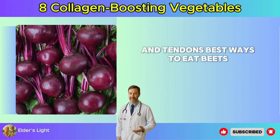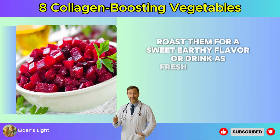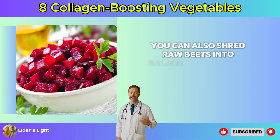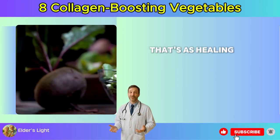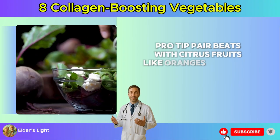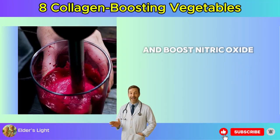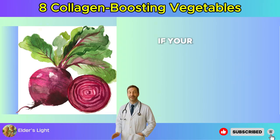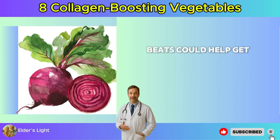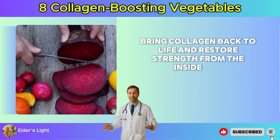Best ways to eat beets: roast them for a sweet, earthy flavor, or drink as fresh beet juice. Just make sure it's unsweetened. You can also shred raw beets into salads for a crunch that's as healing as it is tasty. Pro tip: pair beets with citrus fruits like oranges or lemon to enhance nitrate absorption and boost nitric oxide production even further. If your legs feel older than the rest of you or your feet tire easily, beets could help get the blood flowing, bring collagen back to life, and restore strength from the inside out.